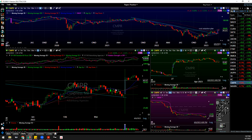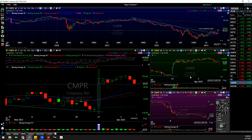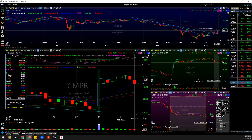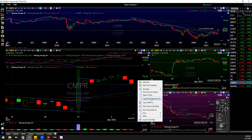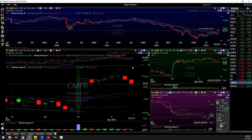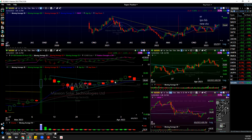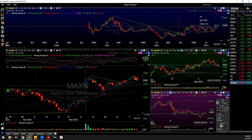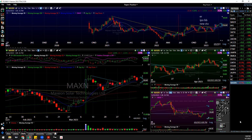CMPR, so this one I could remove because it didn't really have any transition signs on Thursday. What I can do instead is set an alert here, and then if it's taking out the high of yesterday, then I could take a look at it, see if there's volume coming in, and then get it. Maxin I like because it pulled back to the top of the base. Plus it behaved really well in the last day tech wreck. So okay, now we're down to 20. Yay. Which is my max, the max number that I would have on a watch list.